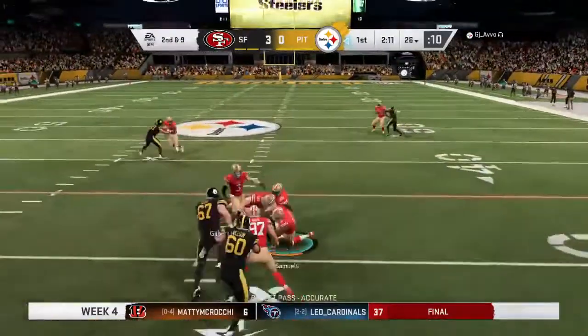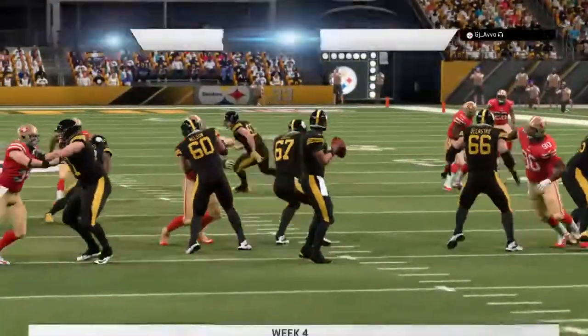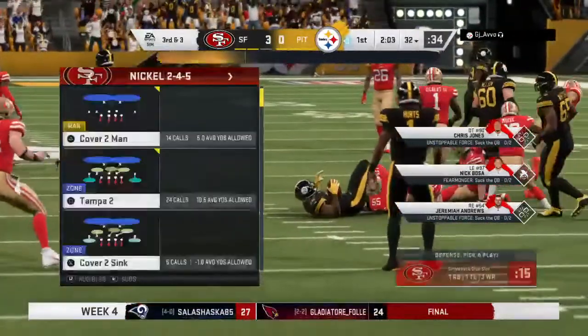That one into the hands of his tailback, Samuels. And he's able to get out to the 32, brought down there. It's a gain of 6 on the play, and that's going to lead to a 3rd down.